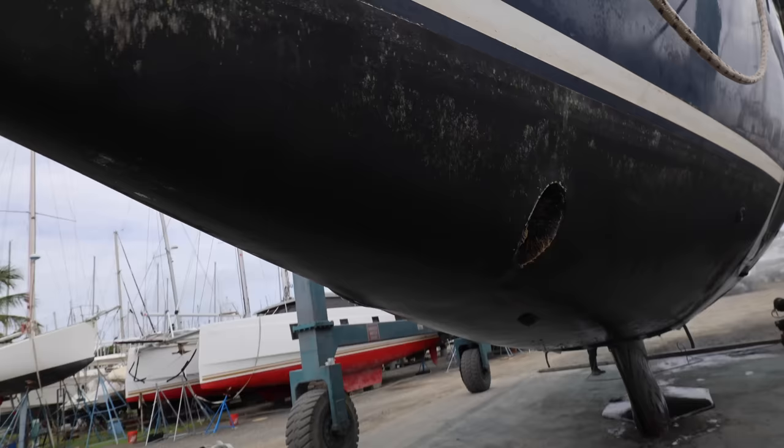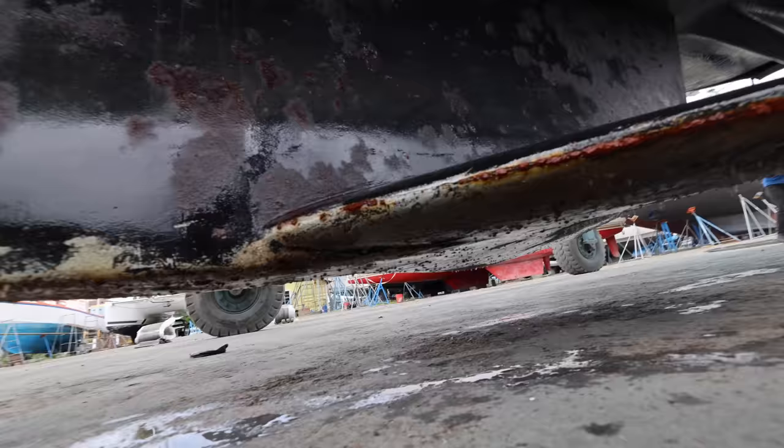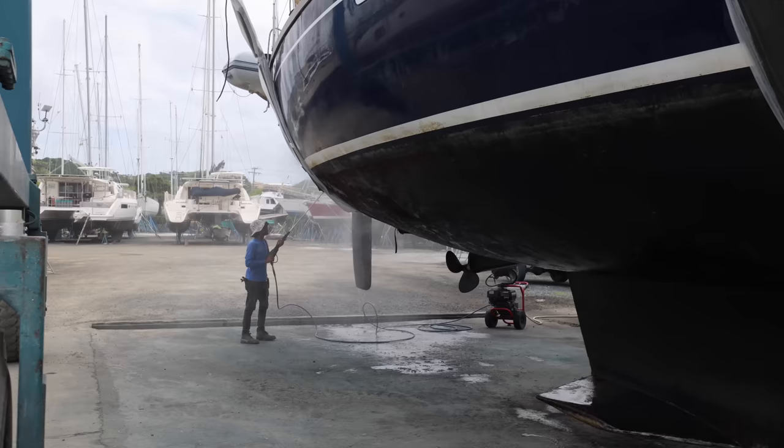The bottom paint and hull looked amazing. My only concern are some things on the keel, which I will be discussing with the yard when I return.